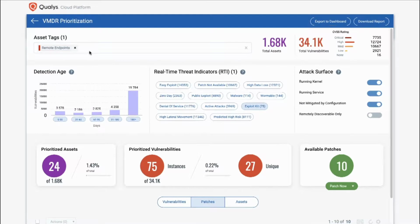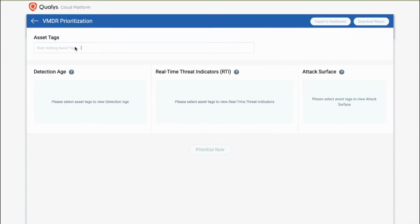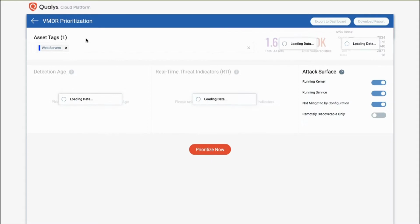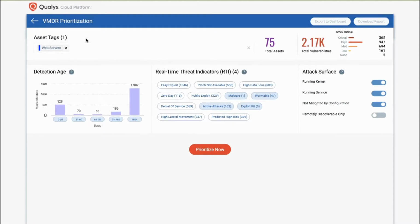So once that is done here, let's take another example. I will pick another tag. So let's take the web services tag here, right? Web servers, I should say. Once you pick the tag, immediately it's going to do the same analysis, find the number of hosts that are impacted, and find the total vulnerabilities that are impacted. So you will see here there are 75 assets that are impacted. You can see the age of the detections.